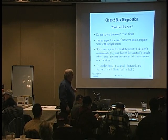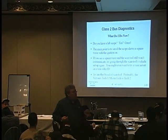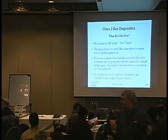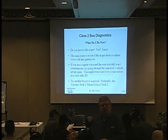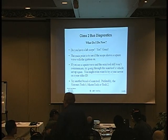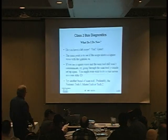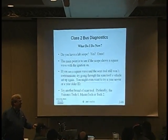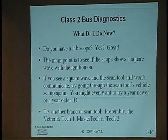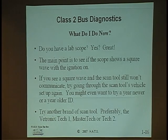And here's another point. The guys that had more than one scanner, use the other scanner. If you don't have a Tech 2, especially if you've got a Master Tech and a Snap-on Genesis or OTC Genesis, try them both. Try another year, a year newer, a year older, another scanner. If you have the Tech 2, there have been occasions where we've had to go back one version of Tech 2 software, if you program your own Tech 2 and you don't go to the dealer and have them program it for you because you bought it there, as some people have been known to do.